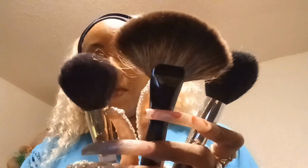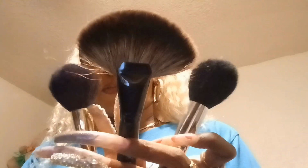There's three brushes that are actually horrible. If y'all can tell from the bristles on these brushes, look at that one. Nothing I can do with these. I'm going to throw them away. I have a lot of brushes. This one too, just gonna throw it away.